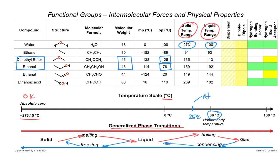And if you look to the right of the chart, there's some terms here: dispersion, dipole-dipole, hydrogen bond donor, hydrogen bond acceptor. And so those are the reasons that these things have different physical properties. So in particular, you'll see that ethanol, with those 2 boxes shaded in green, ethanol is a hydrogen bond donor and acceptor, as is water. And so what does that mean, and why does it influence these properties so much?